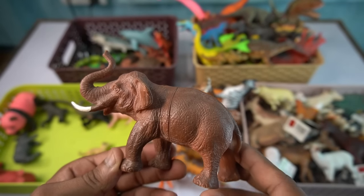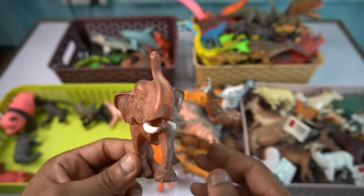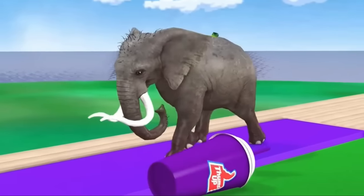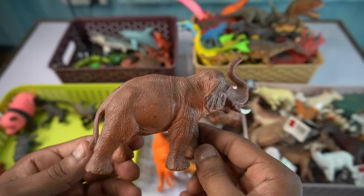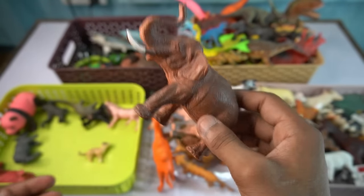Very nice look guys, red Asian elephant design is so amazing. And a beautiful figure guys, red Asian elephant. Very nice look. So that's the side of this.